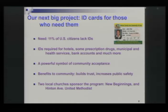Now, let me be clear, this is not a government-issued ID card. Some of the people we're trying to help, frankly, are leery of government. They've had unpleasant experiences with government. So we're doing what about 24 other communities are doing. We're creating a community-based ID card. In addition to getting these tangible services, this has got a symbolic value. We've talked with a lot of Latinos and others in the community who say that if they had an ID, they would feel more part of the community. And it's hard to put a price on that.